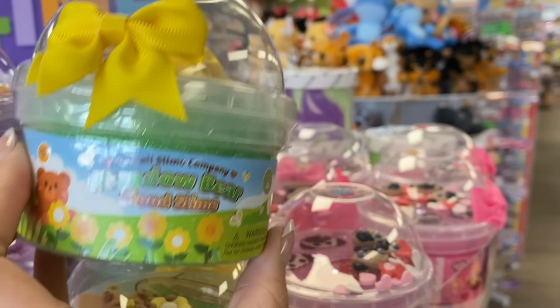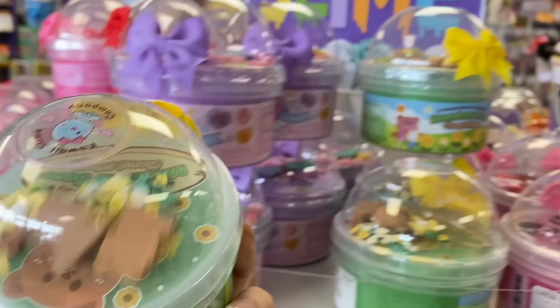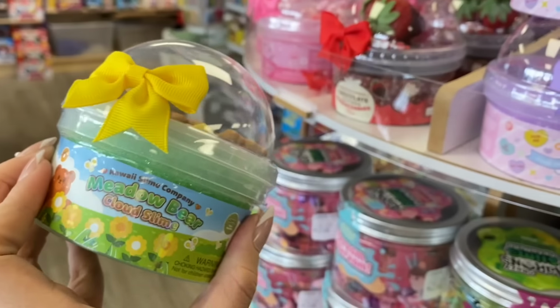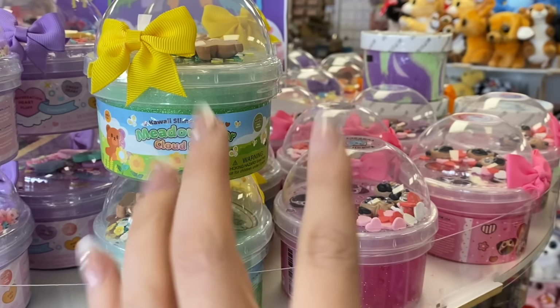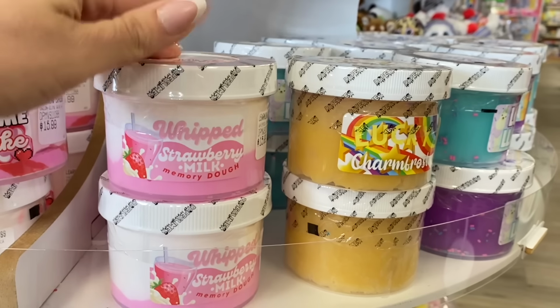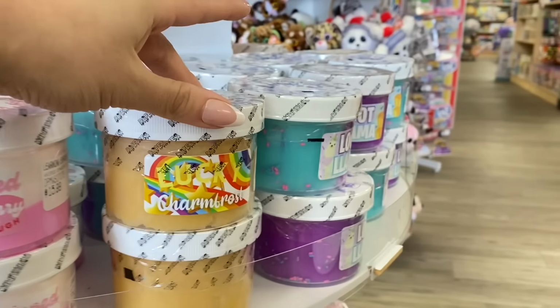This is Meadow Bear Cloud Slime. Should we count this? I guess not, because it's spring. It's not Easter, but oh my God, I want to. I'm not doing that though, because I think we'll have enough Easter so that, again, we don't need to be desperate today. Whipped strawberry milk memory dough. Oh my gosh, this one's amazing. Lucky Charms. This is St. Patrick's Day. I was gonna do a St. Patrick's Day shopping challenge here, but it's kind of too late. Man, I wish I would have thought of that. That would have been kind of fun because I've never done that before. And I could have bought this for that challenge, but oh well.